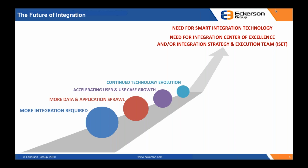HIP is important for meeting today's complex data and application integration challenges. It's important today, it will quickly become essential and indispensable to meet tomorrow's needs as we experience increasing demand for more integration. We'll experience more data sprawl, we'll experience more application sprawl, we'll experience accelerated growth in the variety of users and use cases. We'll see continuing evolution of data, continuing evolution of applications, and continuing evolution of technologies. If you're not already there, you will soon experience the urgent need for smart integration technology. And you may want that smart integration technology to be supported by an integration center of excellence.